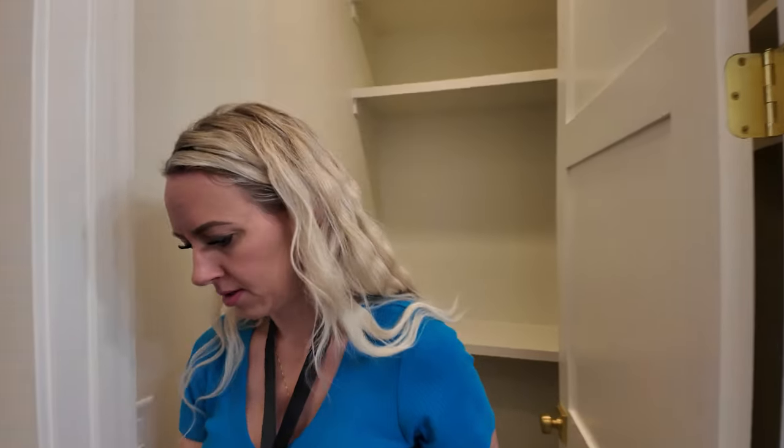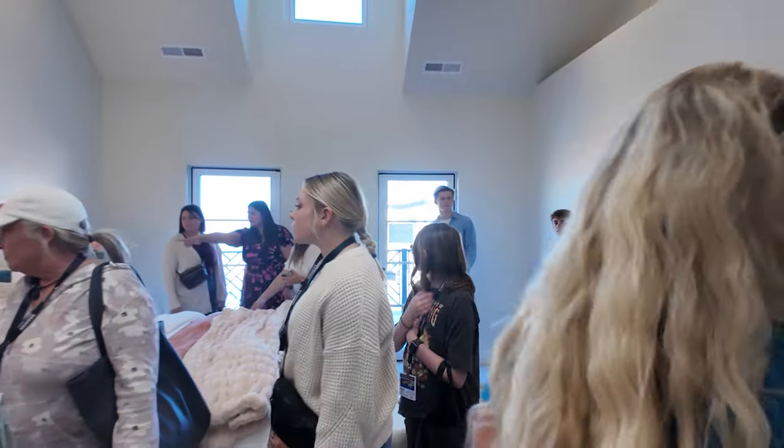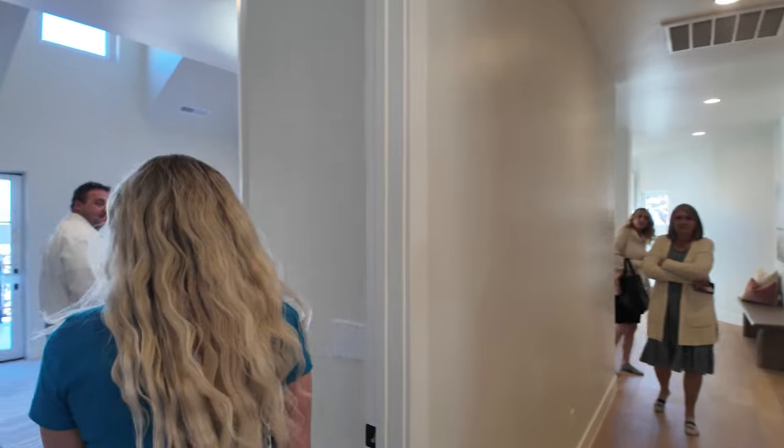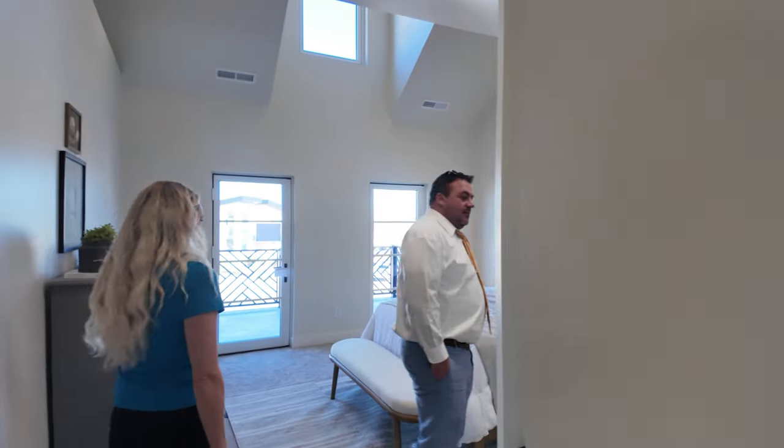Look at the tile you're stepping on. I haven't seen that before. Cute little wallpaper accent by the mirror. I'm not gonna lie, I'm getting lost. I know, I'm so sorry.